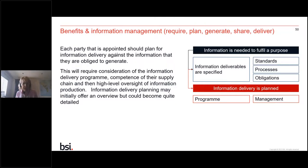Now, each party that is appointed should plan for information delivery, because the chances are that if you're doing a task, you're going to generate some information. And that planning requires consideration of the programme, of the competency to develop the information, to work with the technologies. And there also needs to be the high level oversight so that information planning is coordinated.